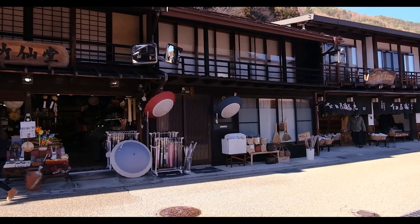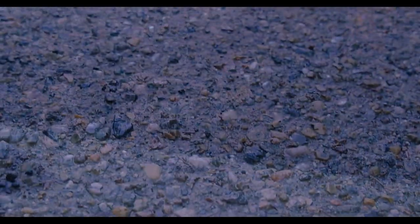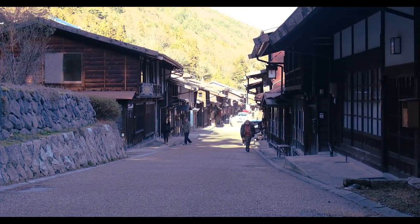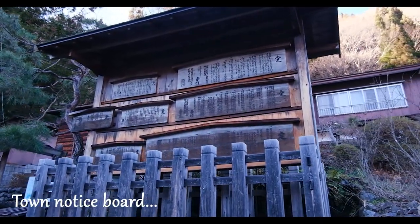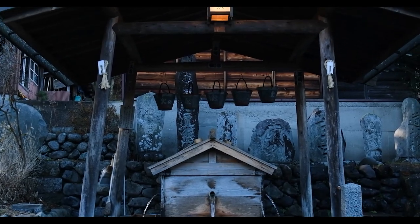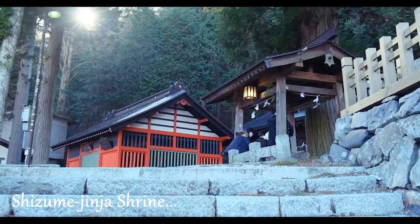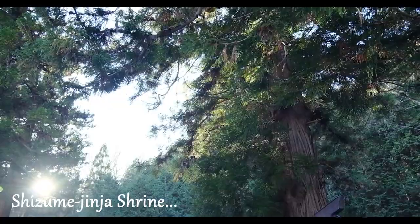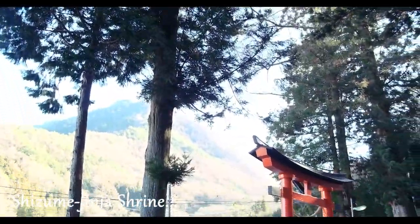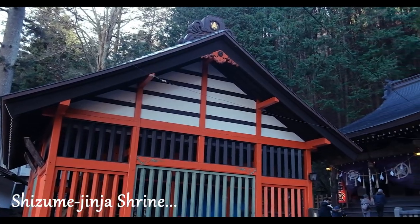After some shopping, now it's time to explore the town further. Just at the end of the town, you will come across Shizume Jinja Shrine. Legend says this shrine was built to prevent an epidemic that came across Narai-juku.